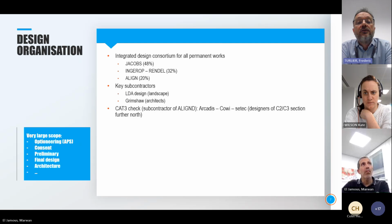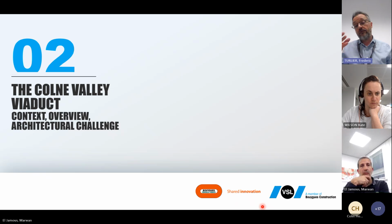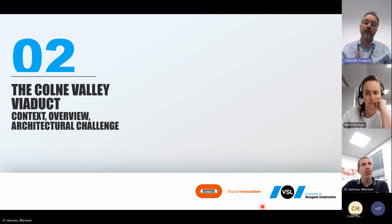So the design is an integrated consortium for all the permanent works, as I said: Jacobs, Engerop, Randall, and Align, with key subcontractors: LDA Design for the landscape, Grimshaw as the architects, and Kathryn Check, in fact, subcontracted to a joint venture of Arcadis, Cowie, and CETEC, who are the designers of the C2, C3 section further north. It was a very efficient way to do it because they already have a very good knowledge of our common client HS2 and the way the systems work, and a lot of experience from their own packages to provide independent checking for our own package.